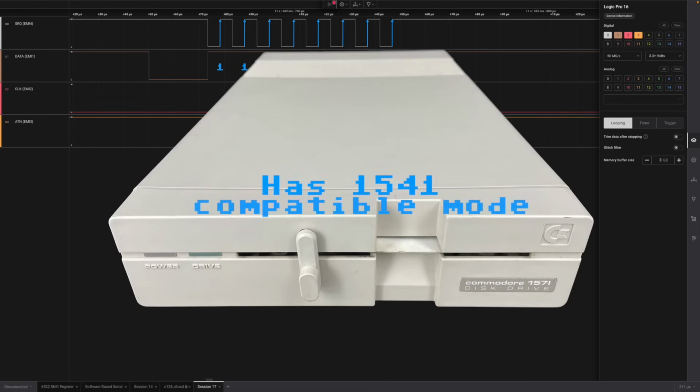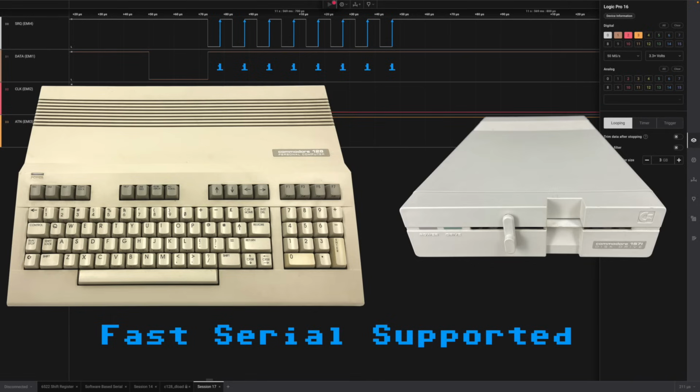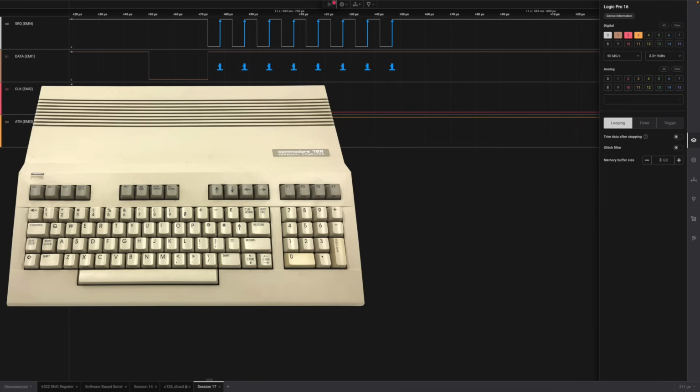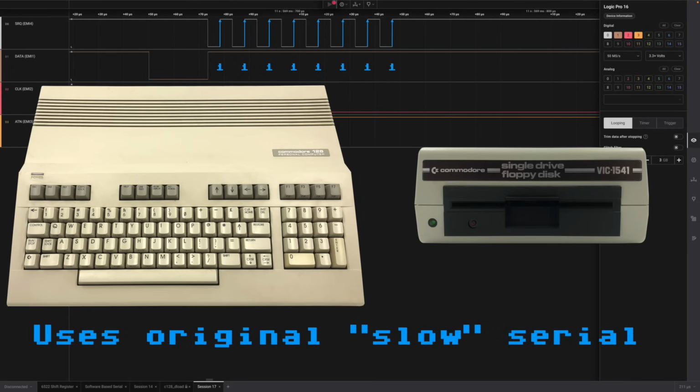The 1571 boots into a natively 1541 compatible mode by default. When the C128 sends this HRF signal across the SRQ line, the 1571 detects that and can transition to 1571 mode, which supports fast serial. If the C128 is connected to a 1541 drive, the drive won't see this signal, so it won't respond to it. This way, the C128 knows not to talk fast serial to the 1541.